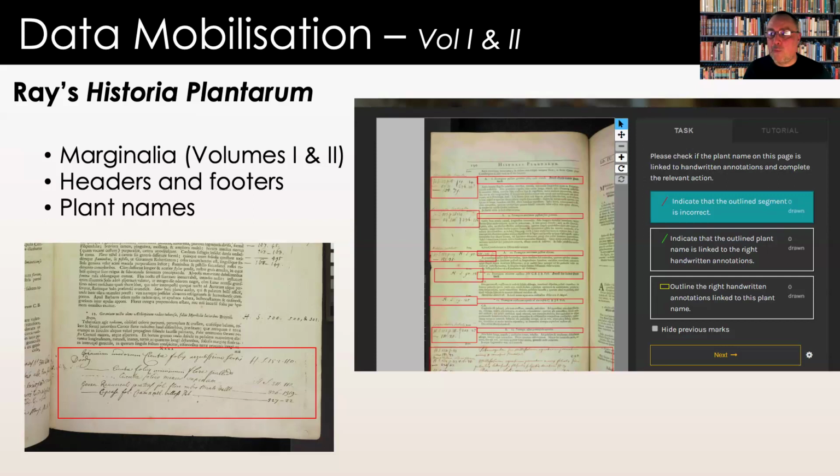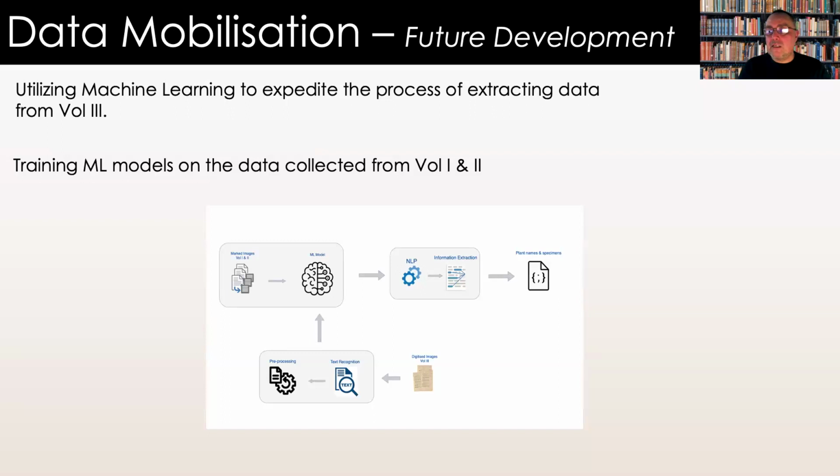So we used Zooniverse as one of our tools to validate the links, because we could automate and find the segments, these fragments on the page, but we also wanted to validate that the reference between the margin and the plant name is correct, because the link between these two was not explicit, only by place reference on the page. So margins next to a plant name were relevant. But doing all that has also led to some more advanced techniques.